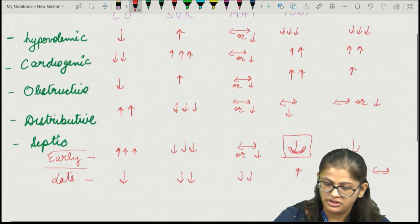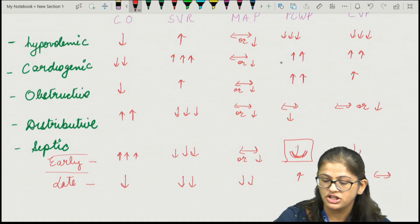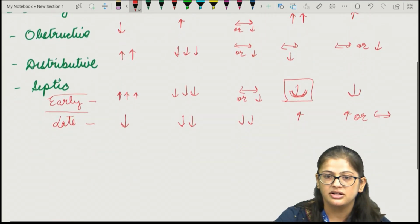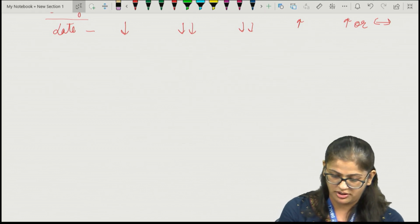In the rest all, except hypovolemic shock where it is significantly reduced, the capillary wedge pressure is increased or is normal as in the case of distributive shock. So the option D is the correct answer. And you should also know early septic shock in some books is also referred to as warm shock.